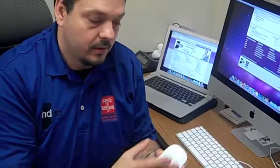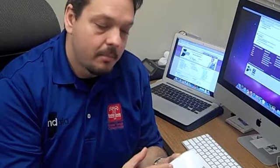So you'll see there's no button. The whole thing is a button. You can right click up here on the top corner. You can also scroll up and down by using one finger or two fingers, and there are different gestures that allow you to control things on your computer.